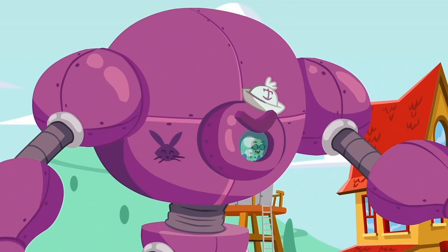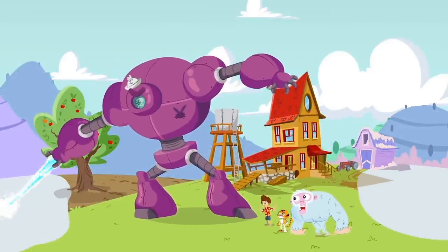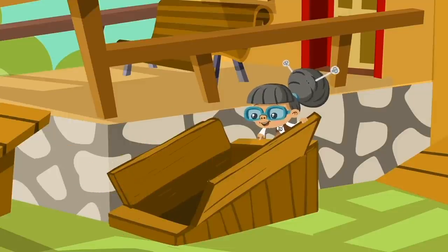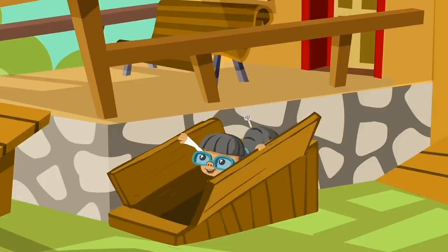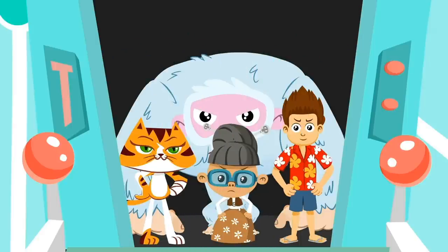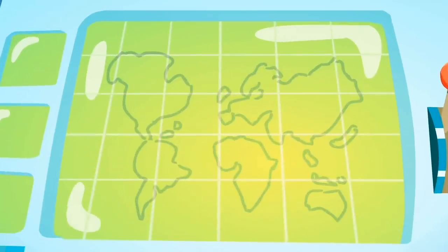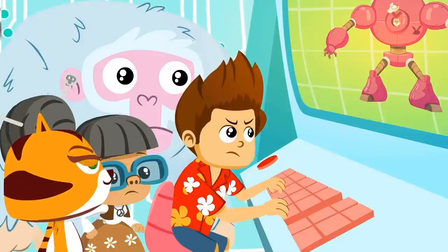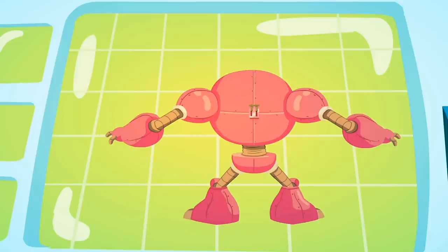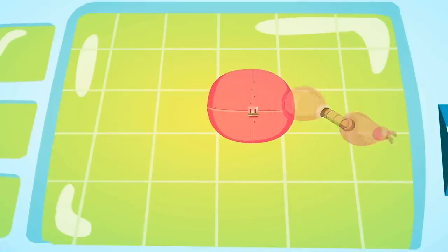It's a giant robot controlled by Dr. Spooky. It's changing the weather. Everything is frozen. Let's go, kids, to the laboratory. Let's find out what is happening. There's the robot. Look, it has a lever on its back. And if you pull it down, the robot turns off.